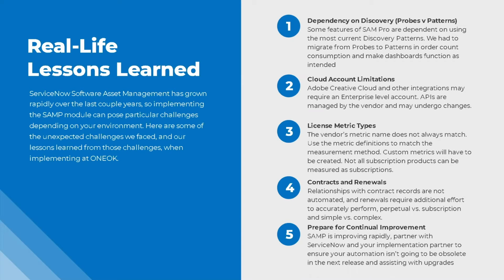I've reached back out to ServiceNow and asked for different licensing metric types to be added in future releases. And then we've had to create some custom ones. So just a point of caution as you guys are implementing or thinking about implementing SAM Pro.